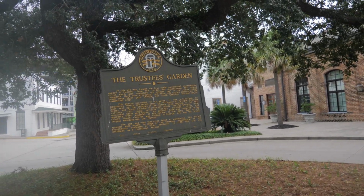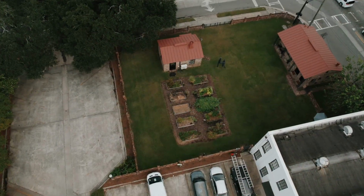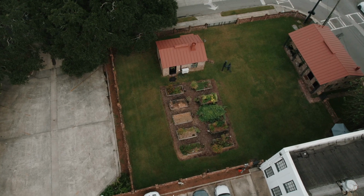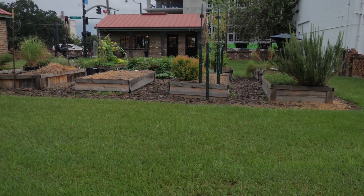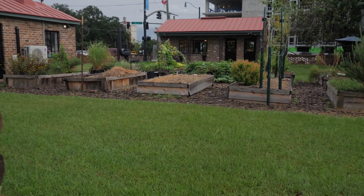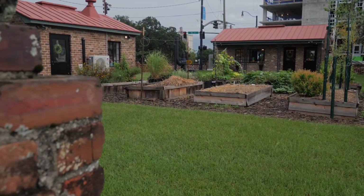Now, this was a garden that the colonists here put in place after Oglethorpe had settled Savannah, and it was put here to do a couple of different things. One, of course, to grow things for the colonists to use. Two, to be able to grow things that they could actually use to trade and make some money off of. And this was called the Trustees' Garden.